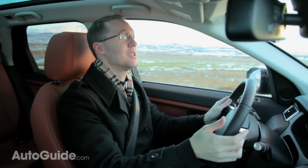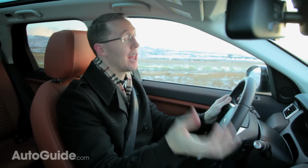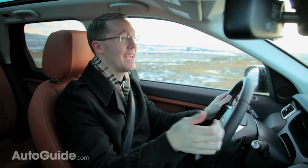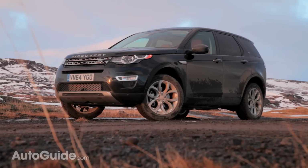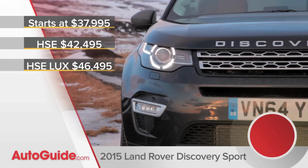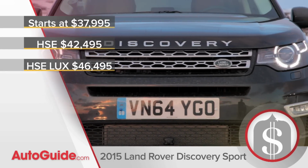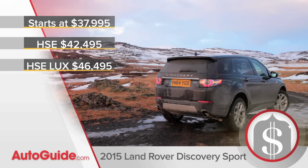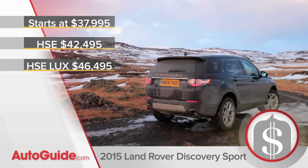For starters, one of the most enticing aspects is its style. Now, I don't actually like it a whole lot, and I don't dislike it either, but you know what? It looks like a Land Rover, and that means a lot to a lot of people. But perhaps more importantly is the price. You'd expect a Land Rover to cost gobs of money, like you're buying a Porsche Macan, but that's not the case here. In fact, you can actually get into one of these Discovery Sports for less than 40,000 bucks.